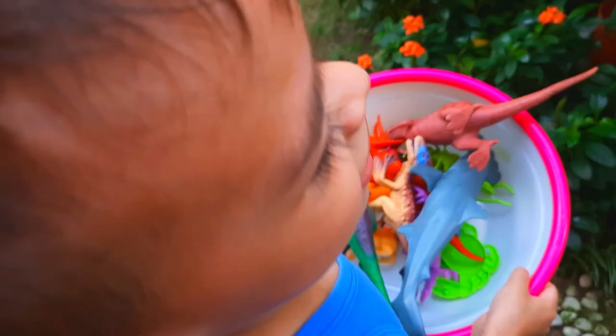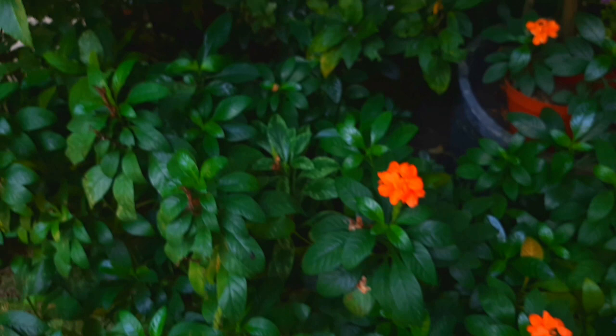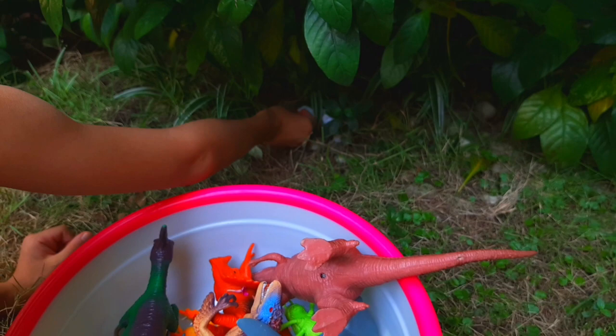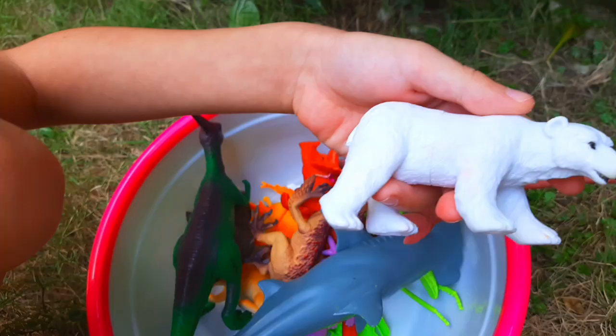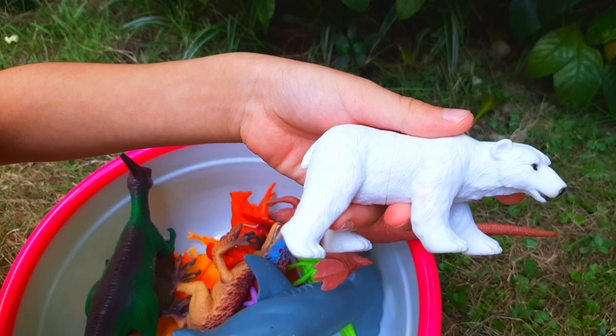Okay, guys, next we will find somebody that is living in a pond. Wait a minute. What is that fluffy thing? It's like a bear. It's a different kind. Well, guys, it's a polar bear. We will find the polar bear and we're done. Polar bears live on the iceberg, in the North Pole. Okay, let's put it here.